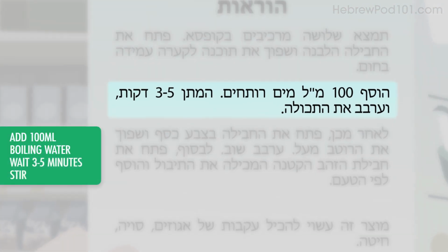You add 100 milliliters of boiling water. Wait 3 to 5 minutes and then stir.